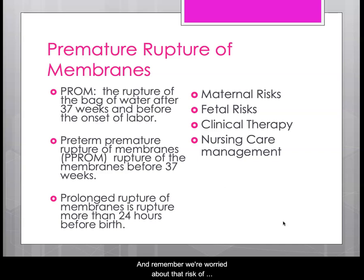And remember, we're worried about that risk of chorioamnionitis. Many of you know about that through previous lectures and also from some of the ATI modules that you have been doing for your clinical assignments. So when a patient develops chorioamnionitis, so that infection essentially within the amniotic sac, we're worried not only about mom, but we're worried about sepsis in the newborn. And the woman would also be at a really high risk for a postpartum hemorrhage as well, because that infected uterus would have difficulty contracting.